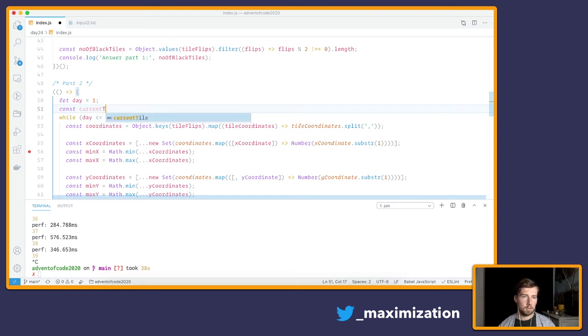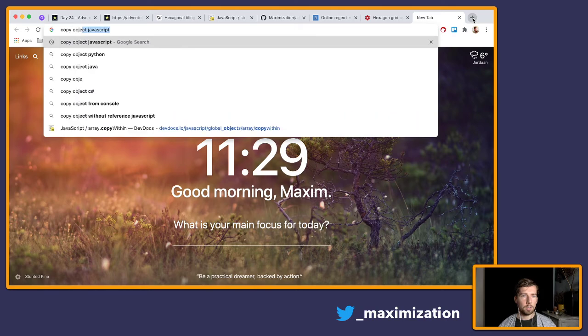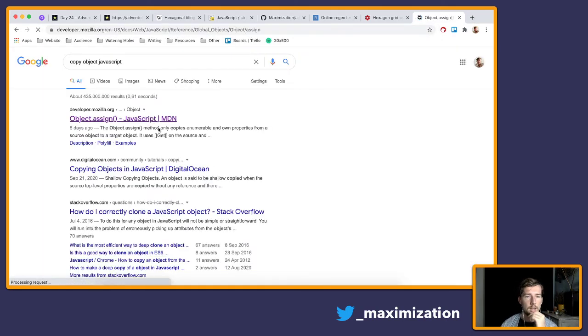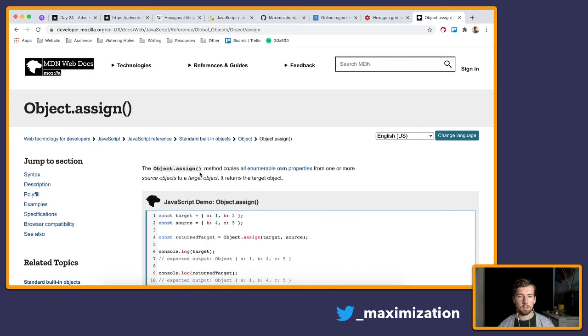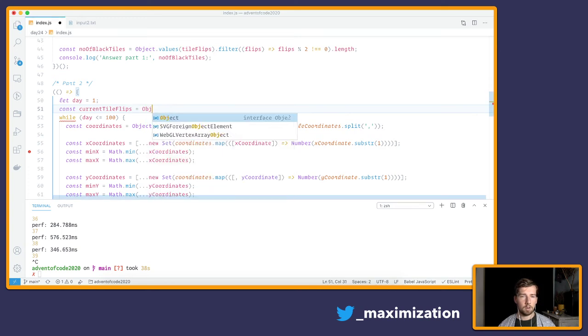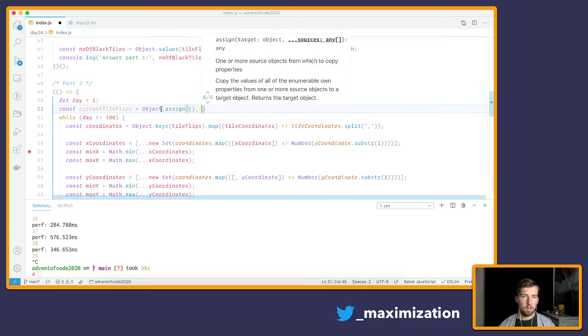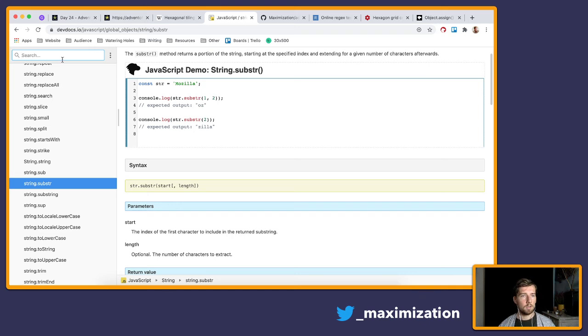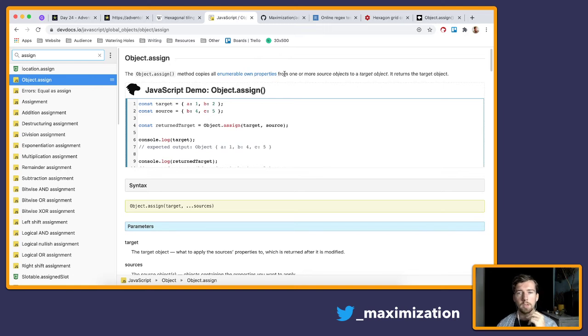Current tile flips, and I need to copy it. How do I copy an object? I guess, copy object JavaScript. I guess I can use from entries, or Object.assign. That'll work as well. Object.assign copies all enumerable own properties from one or more source objects to a target object. And what is it going to return? It returns the target object.